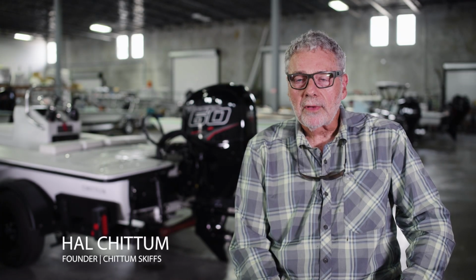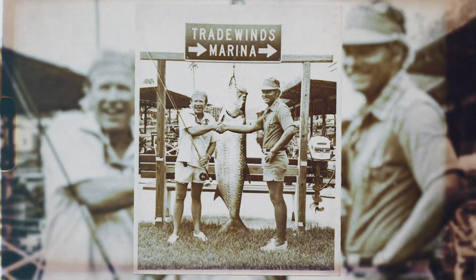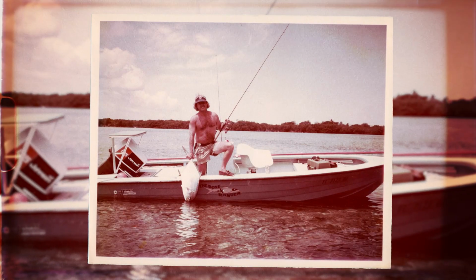I was a fishing guide in the Florida Keys for about 15 years, primarily fly fishing, bonefish, tarpon, redfish, snook. And after 15 years and 16 or 17 different flat skiffs, I was never satisfied with any of the boats I owned. So I just determined at some point to build a boat from scratch and not compromise. My first attempt at that was a company called Hells Bay Boat Works.